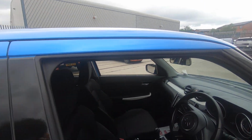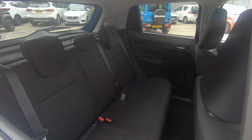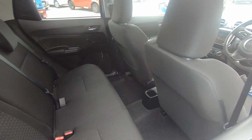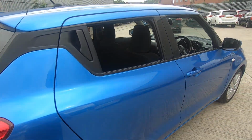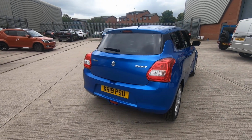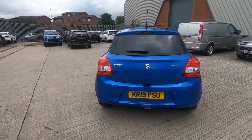We take a look in the rear. You have 3 seats, plenty of space, good leg room. So we move round, you've got the rear tinted privacy glass on 3 sides, which ties in particularly nicely with the paintwork.